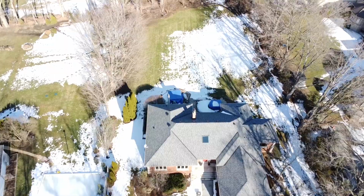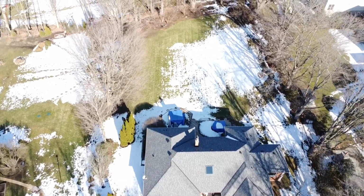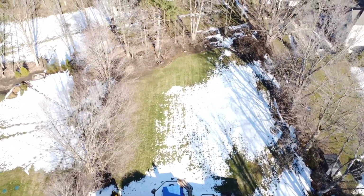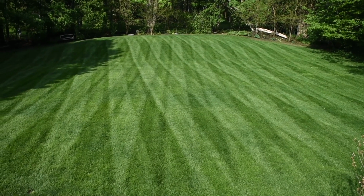So for those of you new here, haven't been around for a while, this is my back lawn. It's about 15,000 square feet. It's a mix of creeping red fescue and bluegrass. It gets full sun, and it's pretty flat, as you can see, with a slight hill in the back. And this is fully irrigated with in-ground.